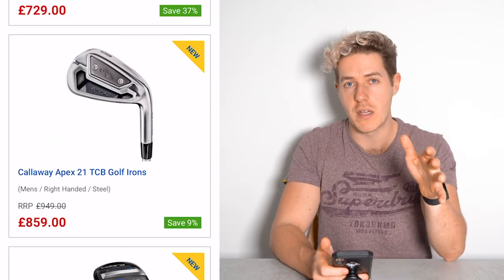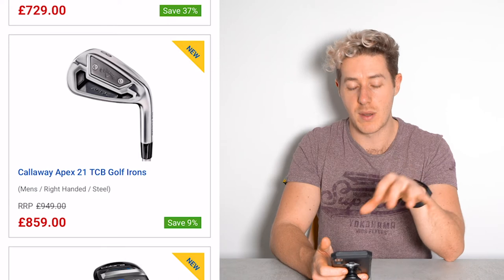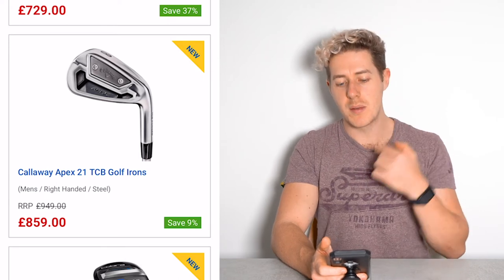If you want a more forgiving iron and a slightly longer iron in the Callaway Apex range, definitely look at these. I'm slightly confused about the difference between these and the Callaway X Forge that were released. It seems that these might be slightly more of a player's iron than the X Forge, but Callaway have released a bunch of new irons. It's actually unbelievable how many irons they've released. It's almost difficult to put yourself into just one category. So let's keep going.